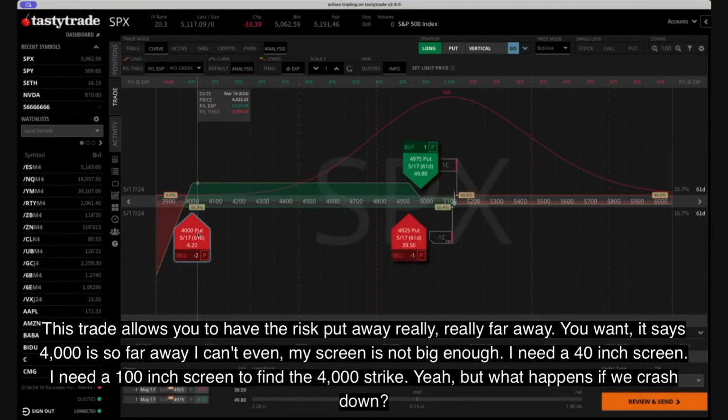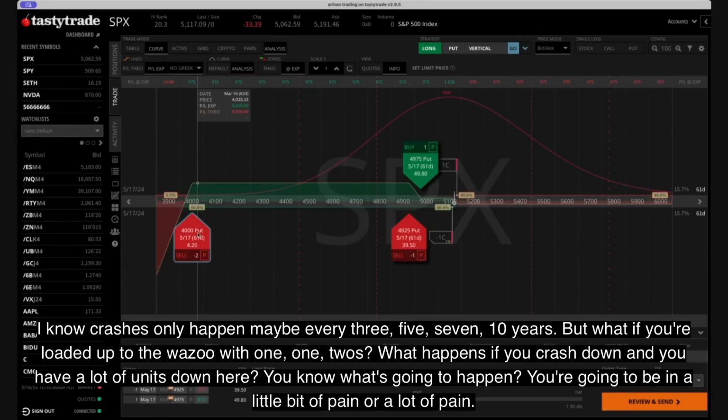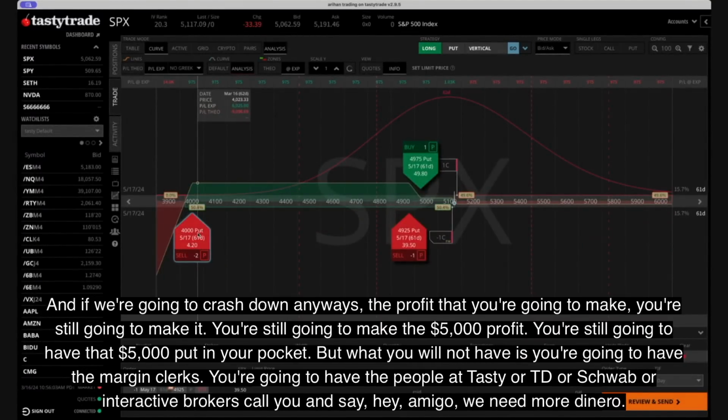Yeah, but what happens if we crash down? I know crashes only happen maybe every 3, 5, 7, 10 years. But what if you're loaded up to the wazoo with 112s? What happens if you crash down and you have a lot of units down here? You know what's going to happen? You're going to be in a little bit of pain or a lot of pain. And if we're going to crash down anyways, the profit that you're going to make, you're still going to make it. You're still going to make the $5,000 profit. You're still going to have that $5,000 in your pocket.